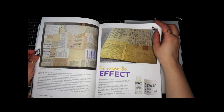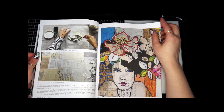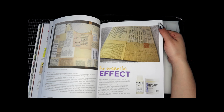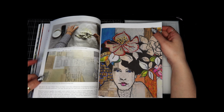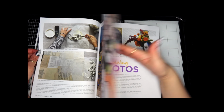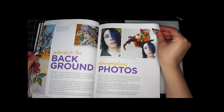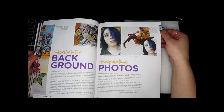Ooh, encaustics. I love encaustics, and I haven't done them forever. I need to get back to it. Cool. I love all the little tips in here. It's really cool. Guys, this is an awesome idea. Okay, let's see. Embellish the background, manipulating photos. Yes, yes.